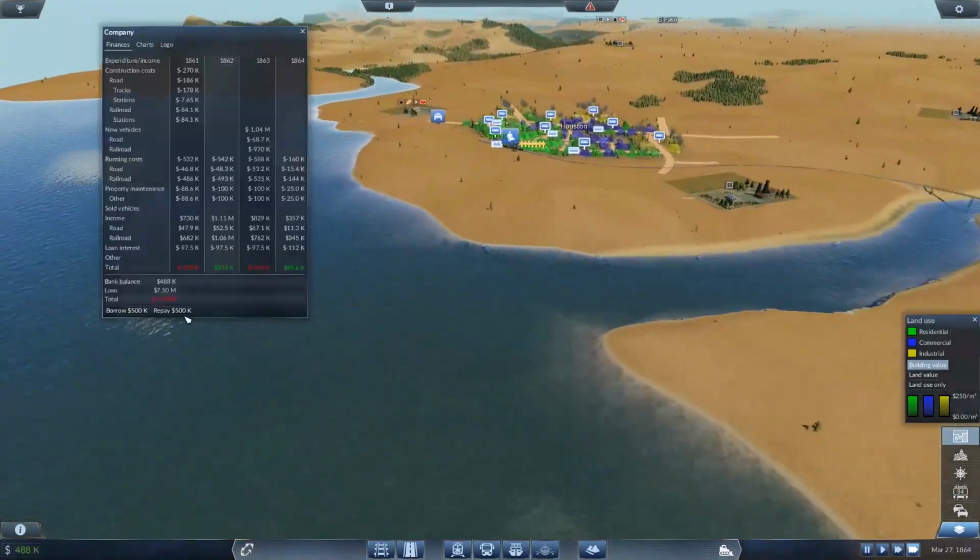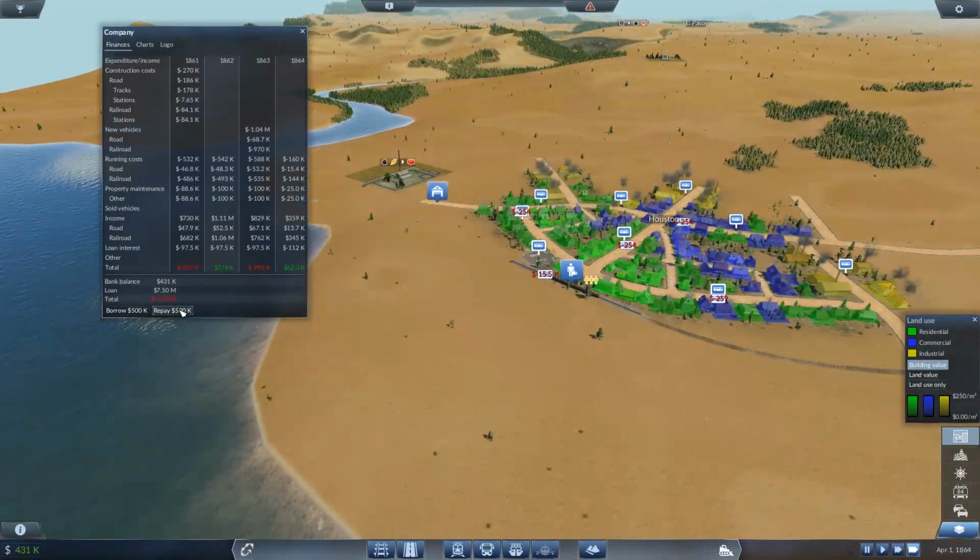And we should be able to repay one of these. I just want to get it. Come on. Someone's about to get in there, aren't they? 110,000. There we go. Boom.